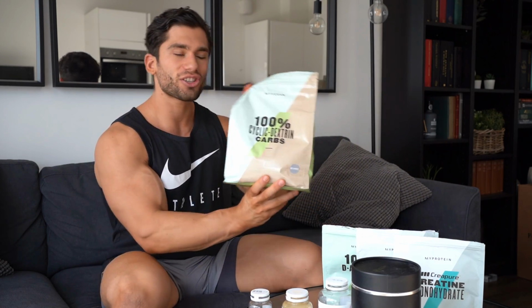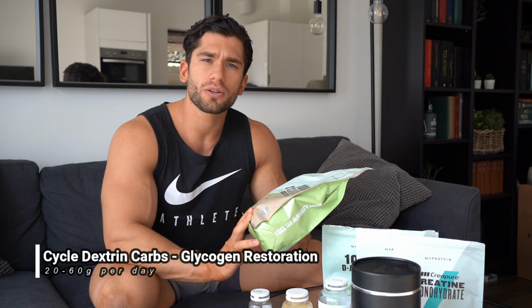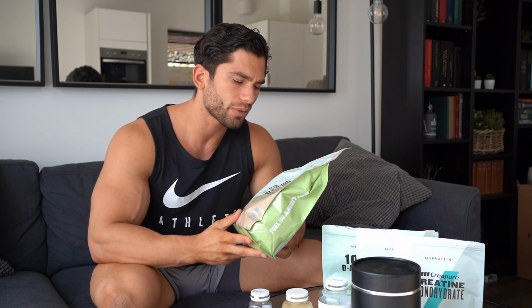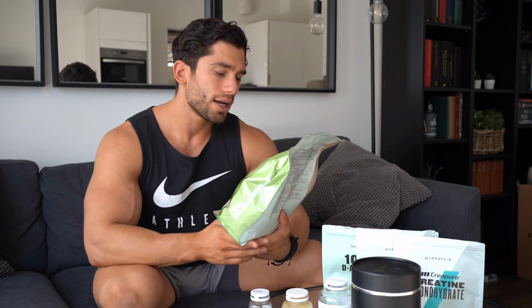All right, so the second to last powder, we have cyclodextrin carbs. This isn't so much a supplement as a food, is how I see it anyway. You can see it as a supplement, but essentially it's carbs. And I take this intra-workout or post-workout.